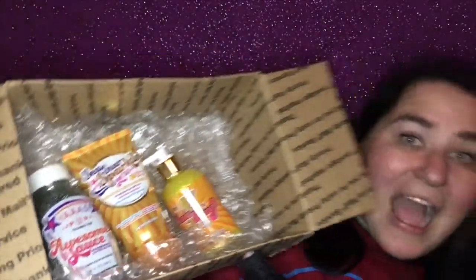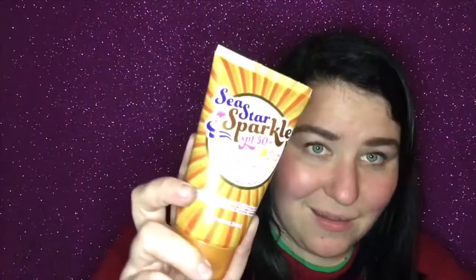And then, oh my gosh. Okay, first and foremost, we have, oh, sorry, I thought the box was falling. Sea Star Sparkle SPF 50 Gold Glitter Sunscreen Mango Tango. Sorry, the light ring's washing it out a bit.